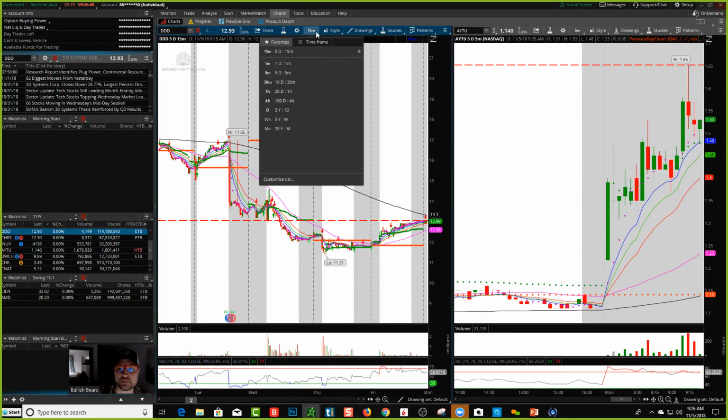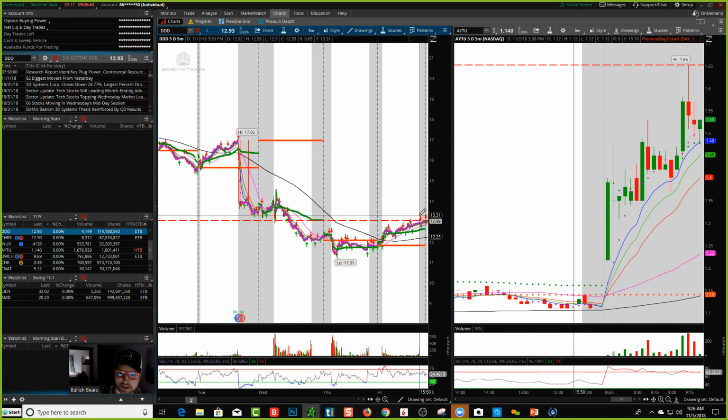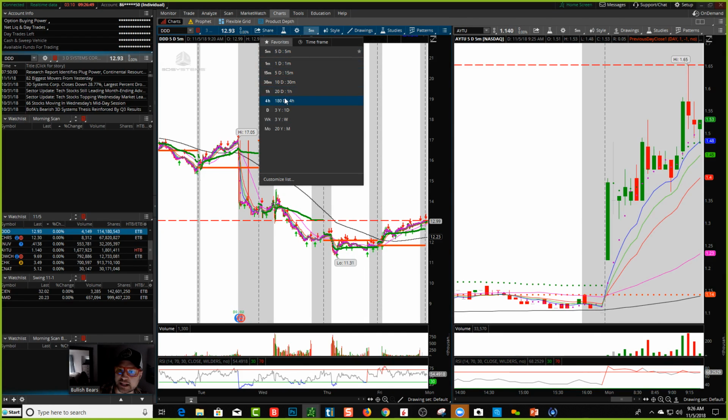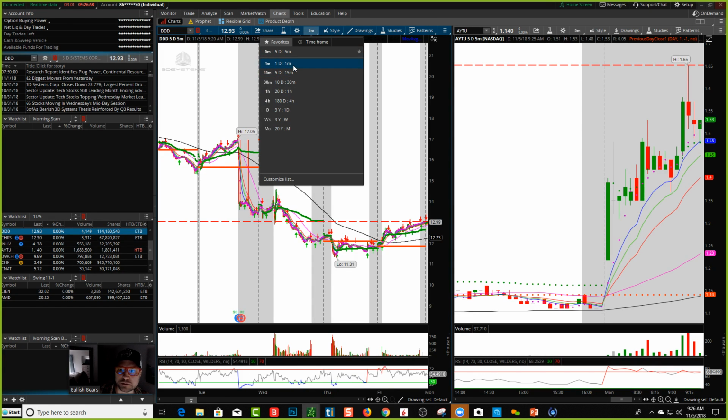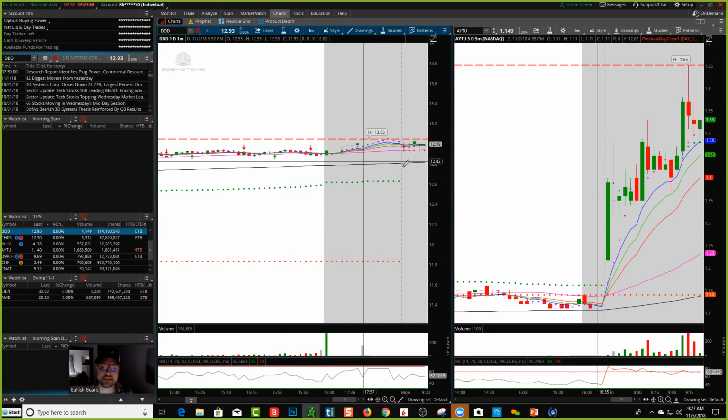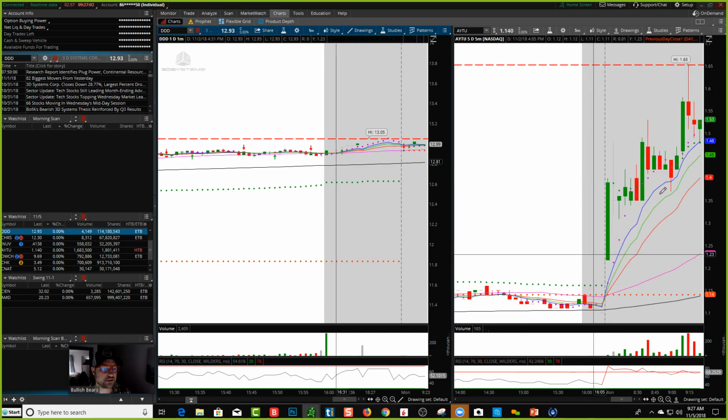And let's look at the 5-minute. Yeah, kind of an inverse head and shoulders: left shoulder, head, right shoulder with the neckline. So this one, I like the technicals on it for a potential move up. And you can see AYTU is getting a bounce here as well. So I think I'm going to look at DDD, take one from the watch list, and also keep an eye on AYTU.